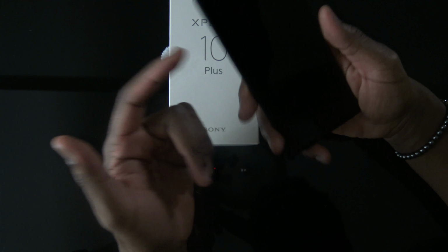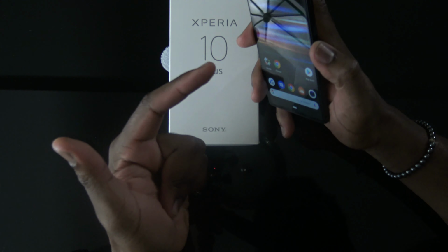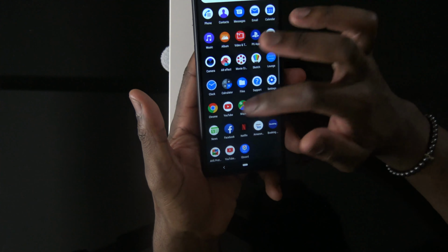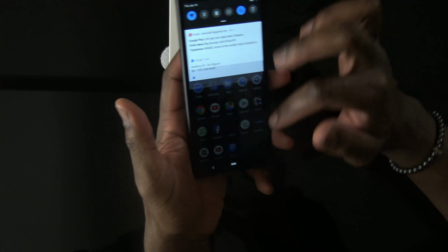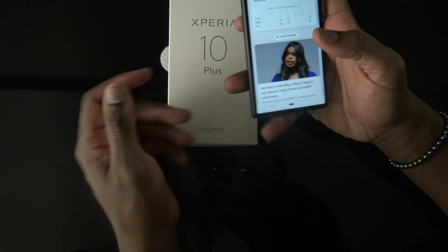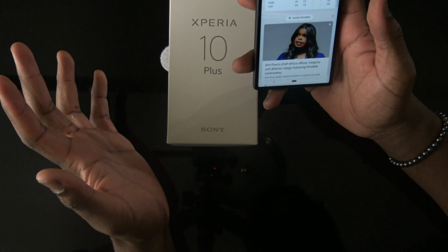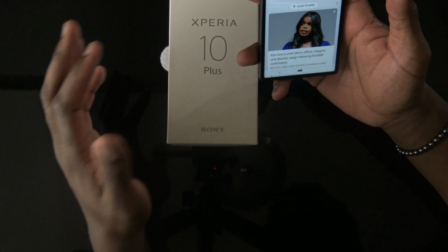So you got your notification LED. You got a nice fast fingerprint scanner. You got a nice slimmed down OS, very Pixel-like. That's, for me, a plus. I love plain when it comes to my OS. I guess that's from me using the iPhone for so long and whatnot. I don't mind just a plain Jane OS, something slim, something that can breeze through things pretty quickly.